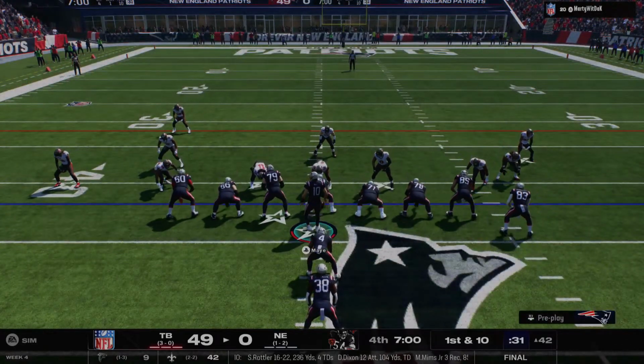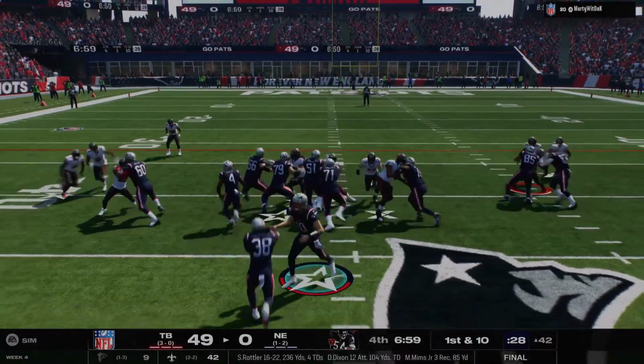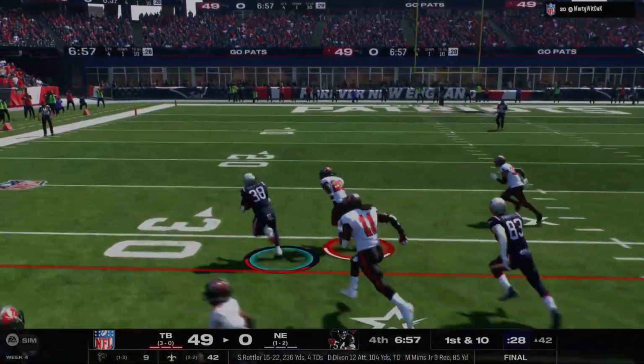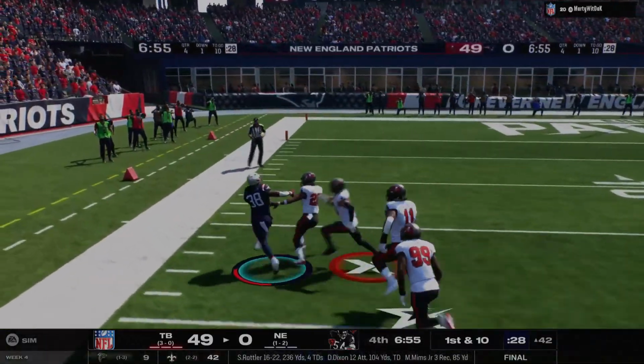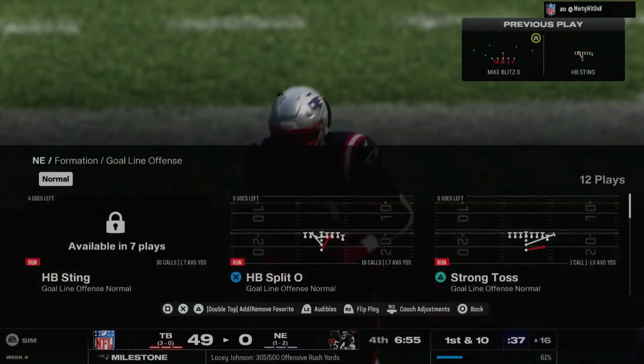They'll head up 1st and 10 from the 42. Here we go, set. The give inside to Stevenson. Into the second level past the 30. That's going to pick up the first down after a gain of 26.